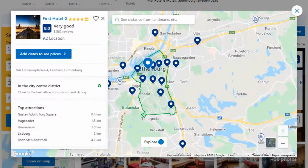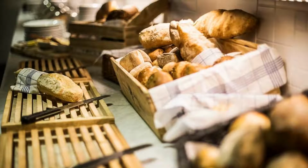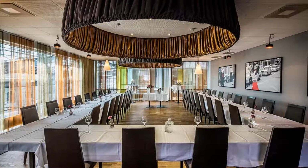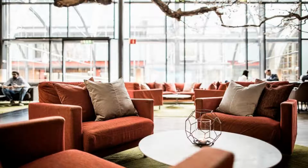Number 3. It is a 4-star hotel. The location of this hotel is first class and guests love walking around the neighborhood. Check-in time is 3 p.m. and check-out time is 12 p.m. Guests are required to show a photo ID and credit card at check-in. Pets are allowed in this hotel.